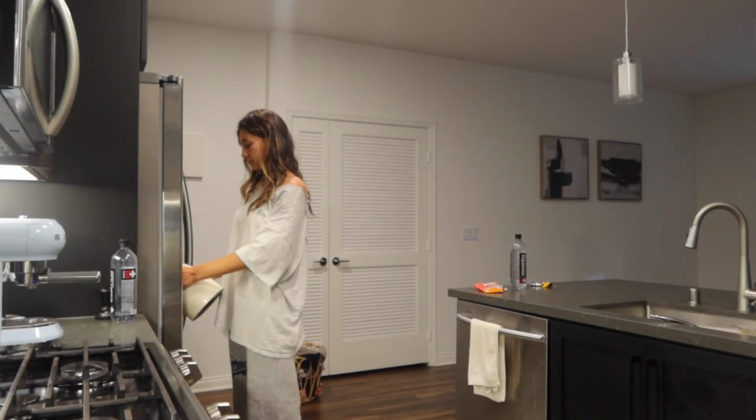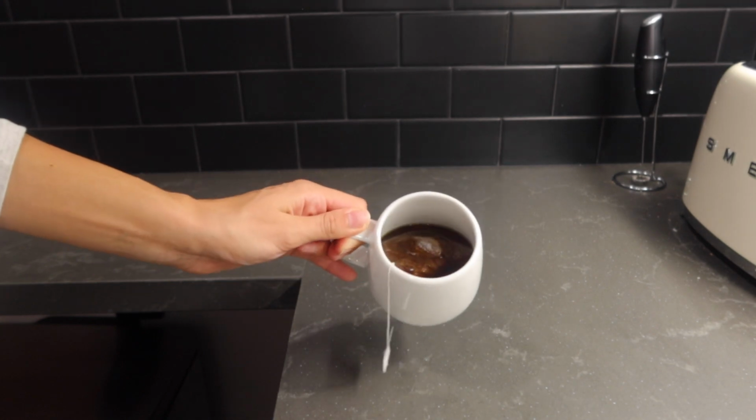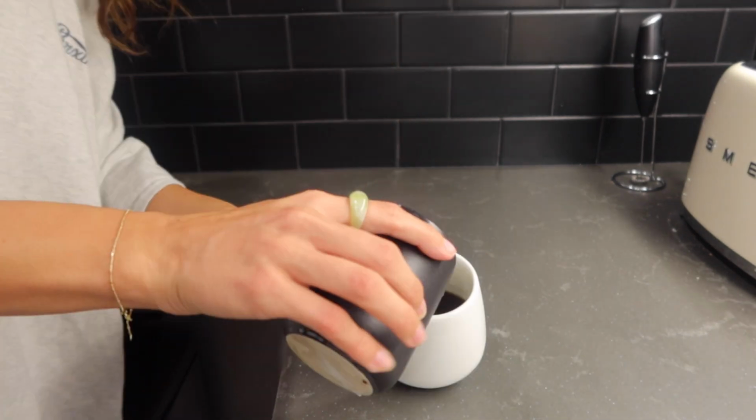This morning I decided to try a hot cold brew tea bag, and I steamed some milk and it was actually really good.